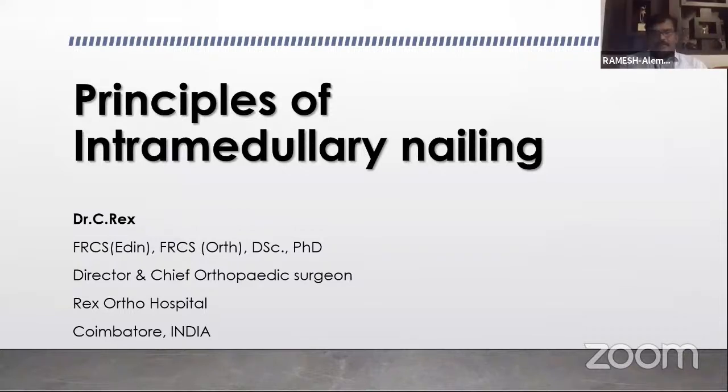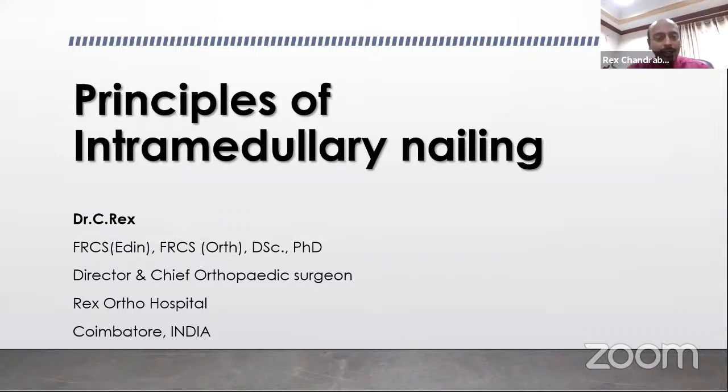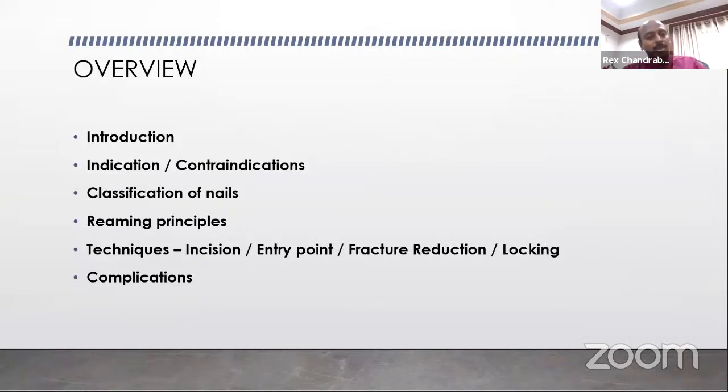Visible, yeah. So I'm going to stick to the principles of intramedullary nailing, not to deviate away from the topic. It's a vast topic, and being a teaching session, I thought I'll stick to the real basics and also tell about a few tips and tricks which everybody can practice when they do nailing. I'll just give an overview on these headings: the introduction, indications, contraindications, classifications of the nail, the reaming principles and the techniques, the incision, the entry point, the fracture reduction, locking and complications.